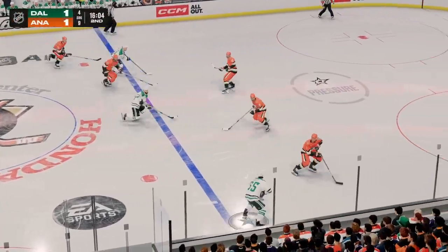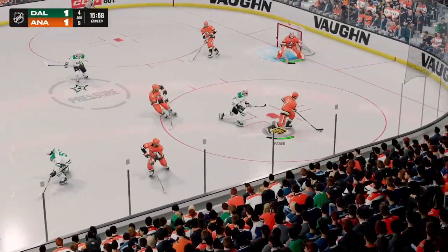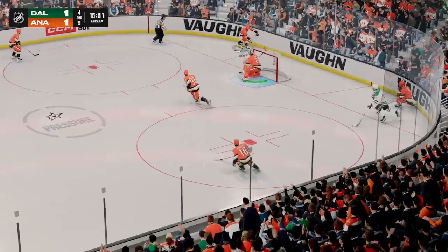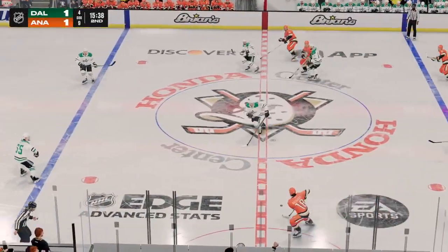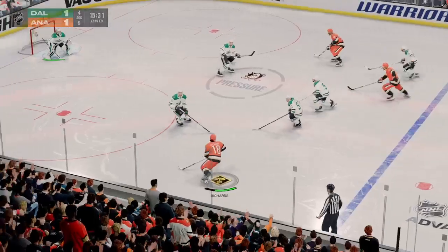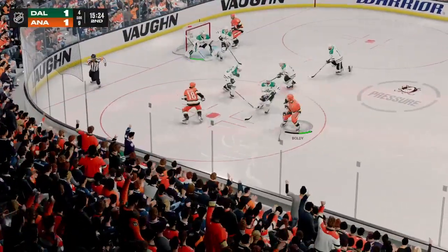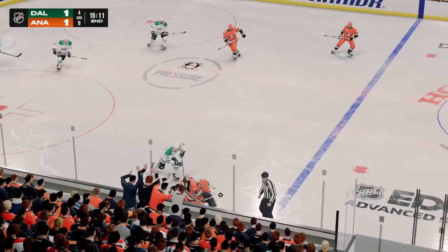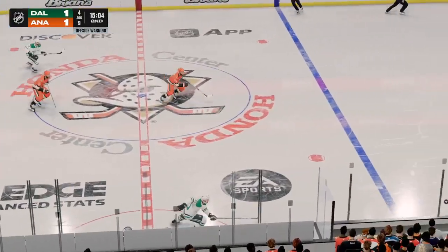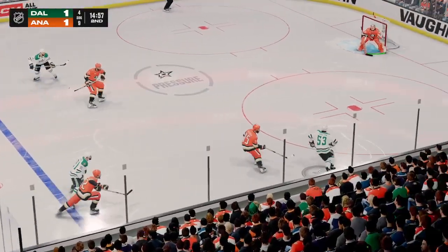Grabbed along the board by Johnston. Good defensive effort to poke it away. Quick pass over to Enroth. Gaining momentum up along the side. Quick feed to Boldy. Battle along the wall. And the puck's kicked free. And that's out of reach and out of the offensive zone.